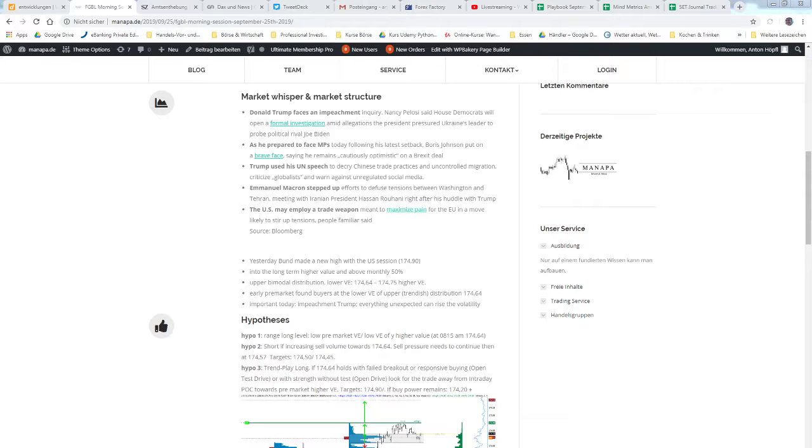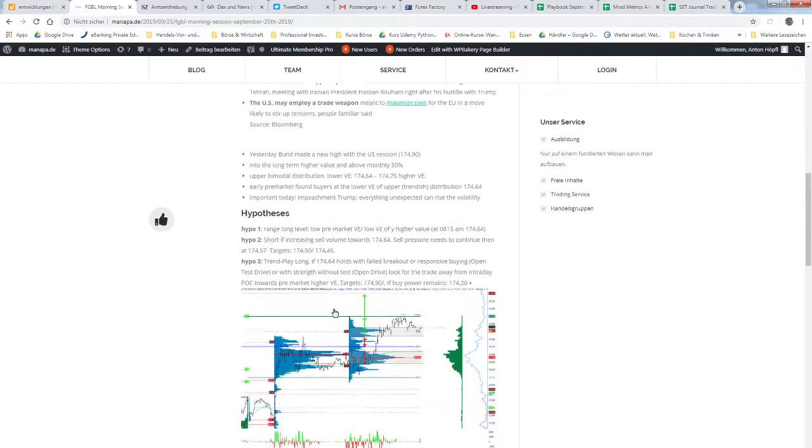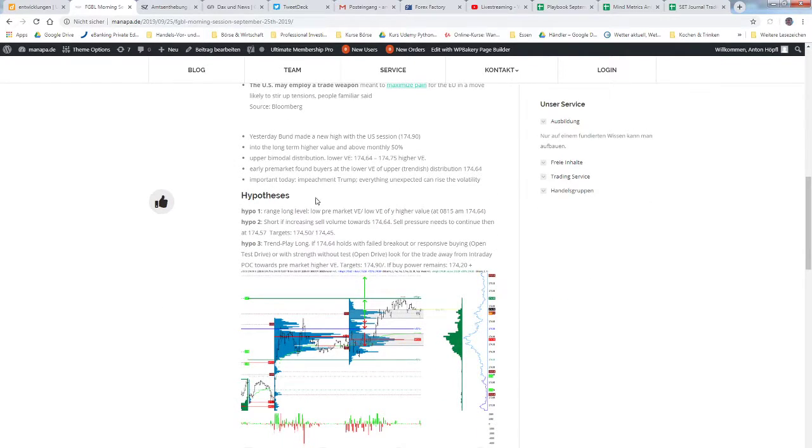Take a look first at my hypos of this morning. I prepared these three main hypos. Range long level, the low pre-market volume edge. It's also the low volume edge of this higher distribution from yesterday. It is about 8.15. The same level, as I said, the lower volume edge of the higher distribution. It's 174.64. So this is more the range long level, and it's also kind of the list of today.